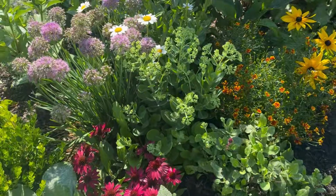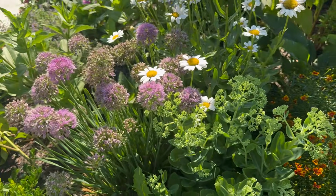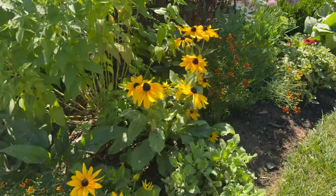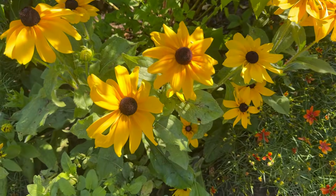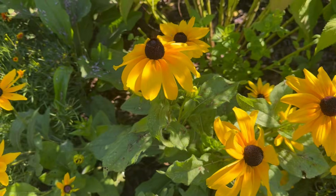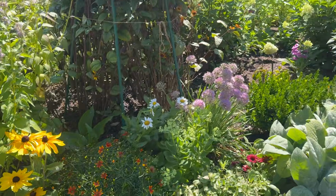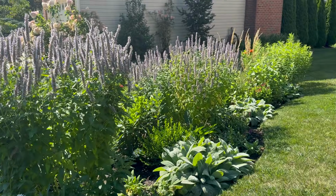Look at how pretty some of these things are right now. Burgundy coneflower and my allium are in bloom. This is my favorite rudbeckia right now, the Viviani rudbeckia I grew from seed. I trimmed that up just a little bit. Oh, it's so pretty. And then I just went down the way and tidied it up a little bit.